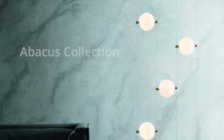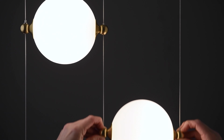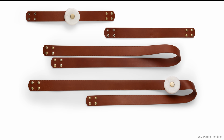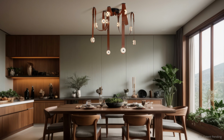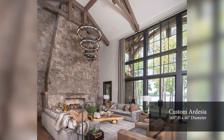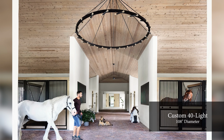Our award-winning Abacus and Versatile Snaps collections are purposefully designed for easy customization, offering modular, adjustable designs that blend luxury materials and tailored configurations to perfectly complement your unique lighting vision. Experience Hubbardton Forge's unmatched custom lighting capabilities, tailored precisely to your project's unique size, material, and finish requirements.